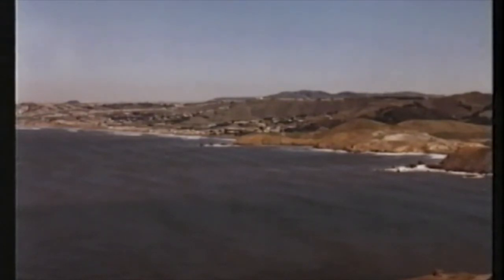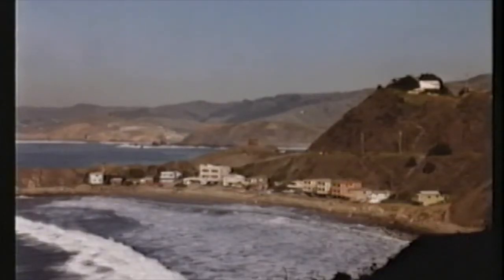And it looks like a view from Pedro Point, is that right? Yeah, probably. I took that on a nice clear day. That's Shelter Cove, with quite a few residents at that time in the 80s.